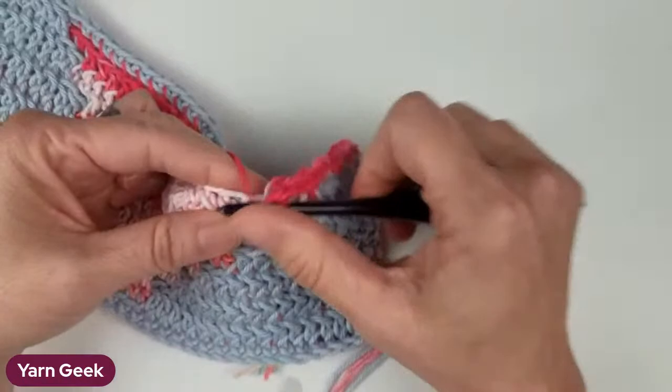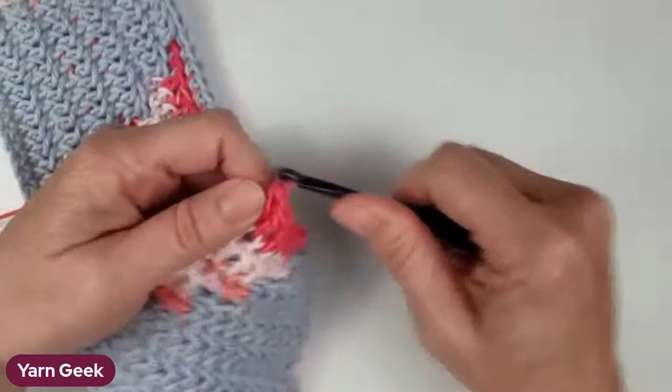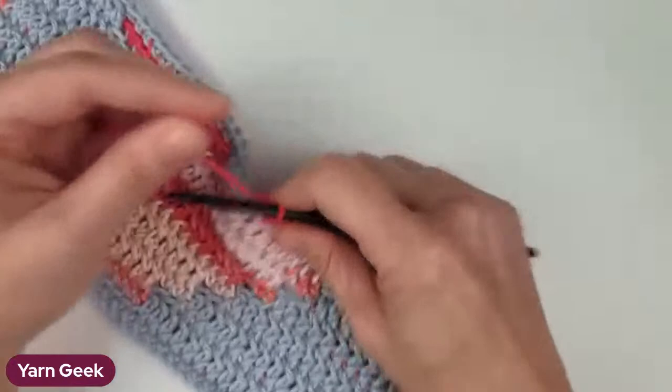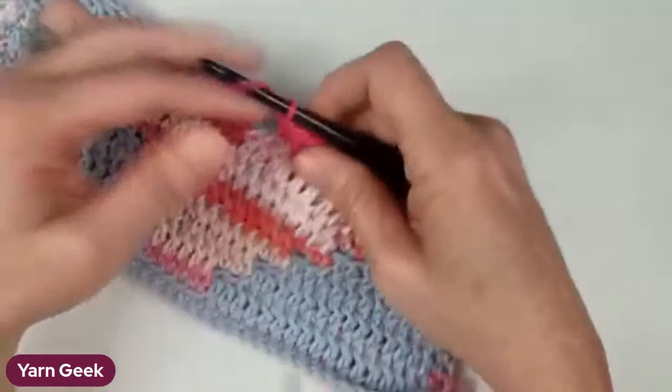And then what I will do is I will post the graph on my community tab, and then you guys go over and watch Tina and Courtney. I will put their links up too, so you guys can see exactly how to follow a chart. I know I'm not explaining how to follow a chart here, but they do a wonderful job explaining how to follow a mosaic crochet chart.